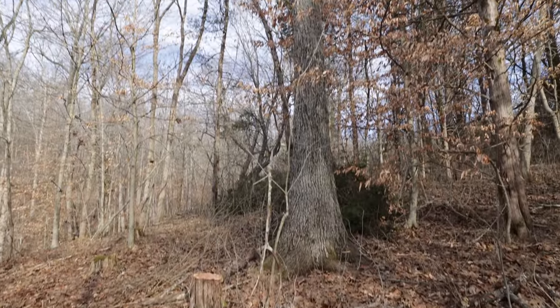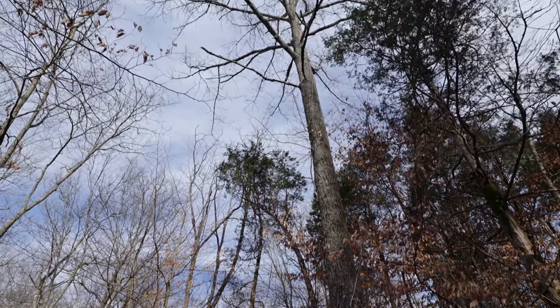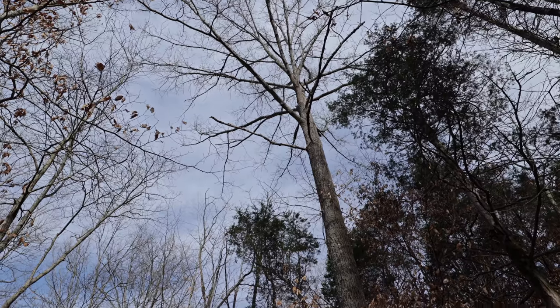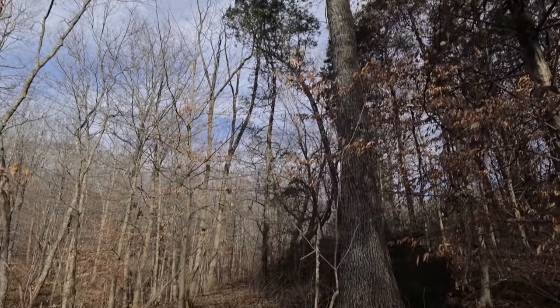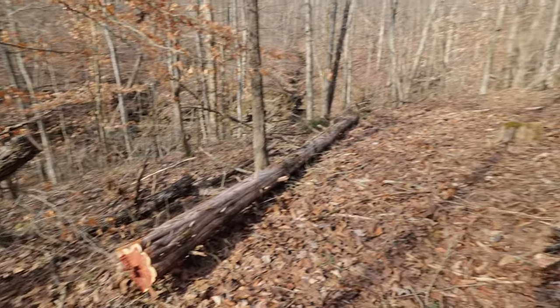So I've got a lot of these witness oaks that were at the edge of the old pasture. And this, I don't know if it does it justice. This is a really nice old tree. And you can see a stump right there. That's a cedar that my brother-in-law took down along this trail.